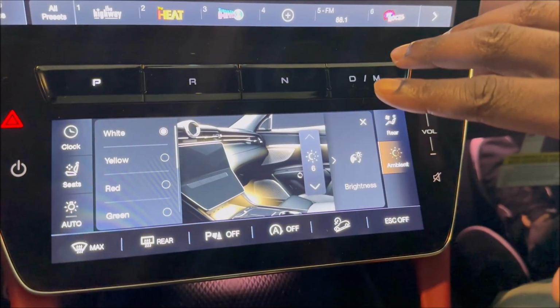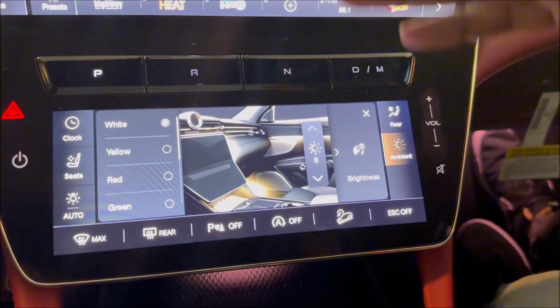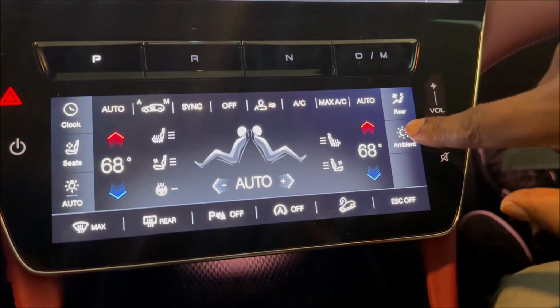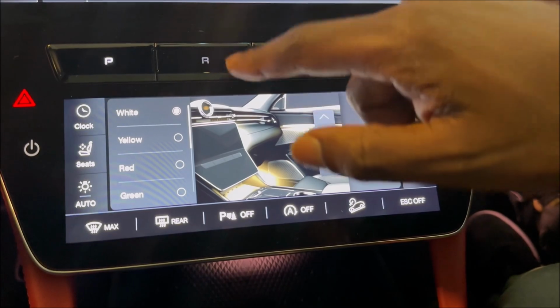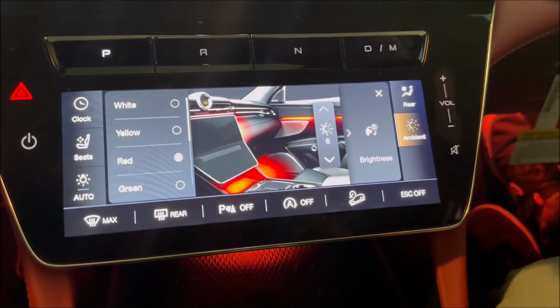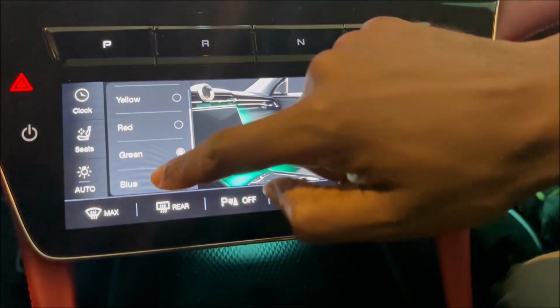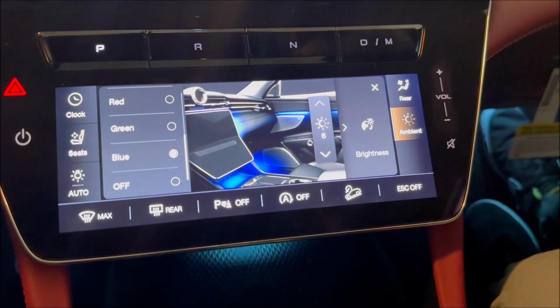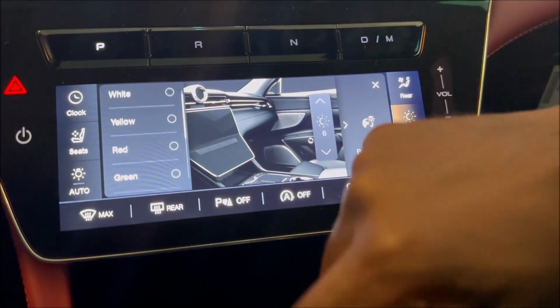Okay, so I brought the car up to the parking garage because that is when you'll get the best view of the ambient lighting on the screen here. So press ambient and you guys will see we have a few new colors this year. White, yellow is there, red is there. Now we're used to those colors, but we're not used to green. Also, we have blue. So we do have some new ambient colors. You can also turn it off just with the press of a button.